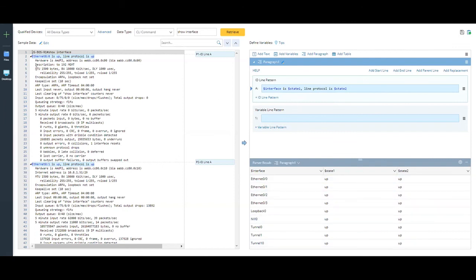And maybe I have one more KPI that I'm interested in. And again, maybe my spidey sense tells me there may be an MTU issue here. I can define that as well as a variable down below.